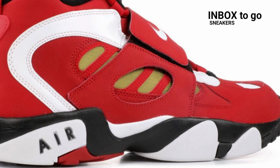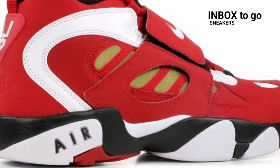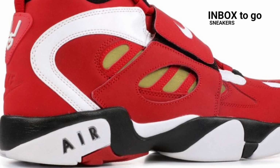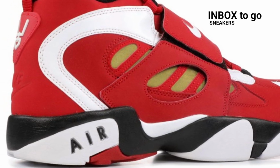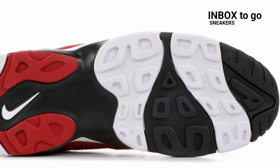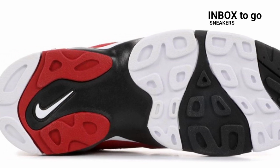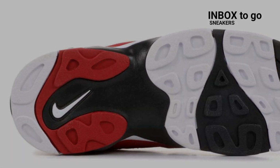The Air Diamond Turf 2 builds on its predecessor's design with a signature midfoot strap and bold helix-shaped cutouts across the upper. Diamond Turf branding hits the tongue, while Deion's logo graces the heel. Sneaker fans can expect the retro pair to release early 2026, priced at $170 US. It's a must-have for fans of Primetime's legacy.